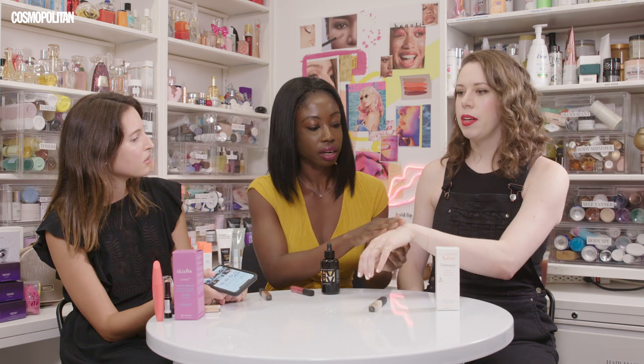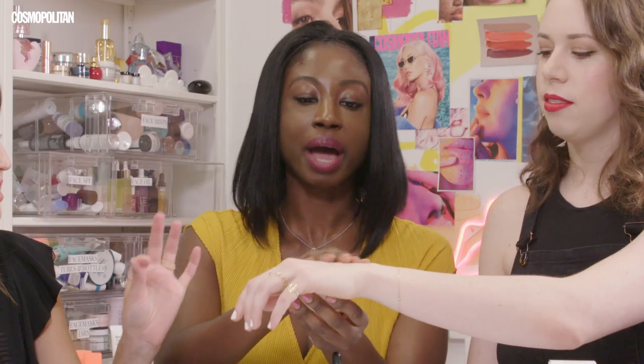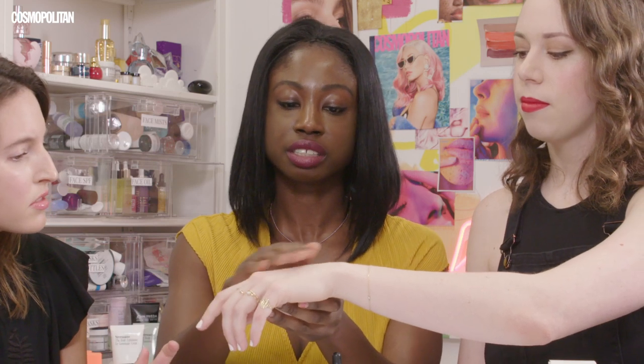So it's basically super lightweight, hydrating. It smells nice. Let me smell. It smells like an Aveda salon, very botanical. Oh, it's very essential oily, and a good job. Imagine putting this in your thirsty, dry hair.